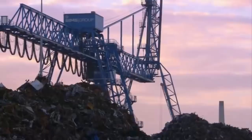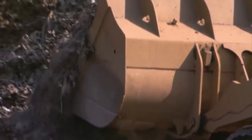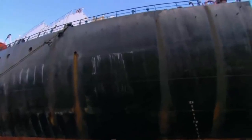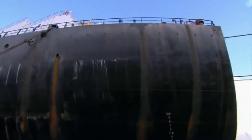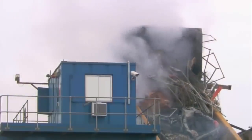It's Friday evening. The shredder is losing its race against time. And there isn't enough frag to fill the ship. The Evdoxia is leaving London tomorrow. The shredder has just 24 hours to make up the difference.